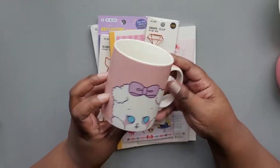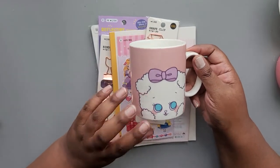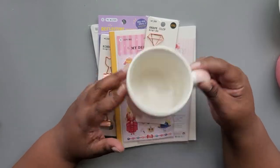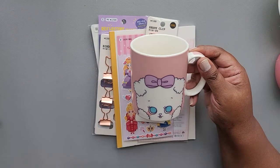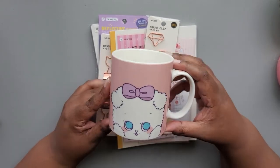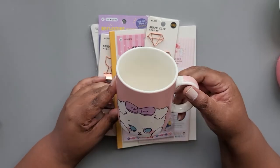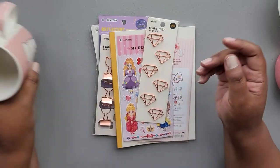I got this mug to match. Actually, I got the mug first and then I got the magnets to match the mug. I've been collecting different mugs to keep my pens and pencils on my desk. So I thought she was cute, and I picked her up. I think she was only like $3.50, $4.50, a decent price. So that's her.